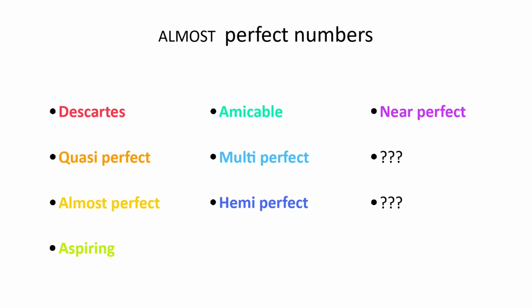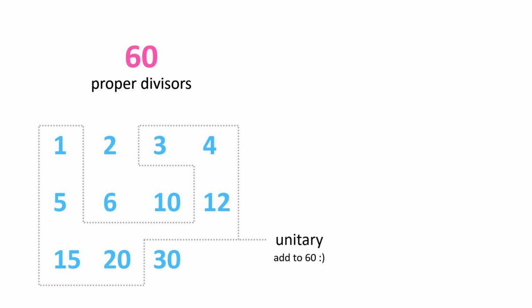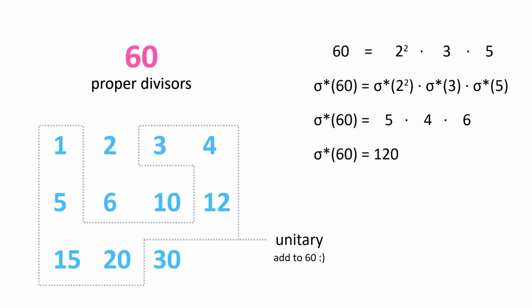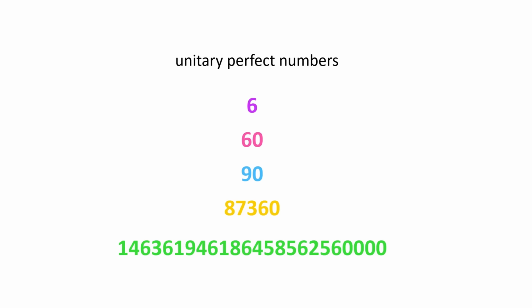Well, these are called unitary perfect numbers, and there are several of them known. The first is simply the perfect number 6, since its factors are all unitary anyway. But the next one is 60, which you can verify by adding the unitary proper divisors, or you can calculate it with the fact that sigma asterisk of n is also multiplicative. After that is 90, 87,360, and this 24-digit number, but that's it. They just seem to mysteriously stop, and we don't know if there are any past these 5.